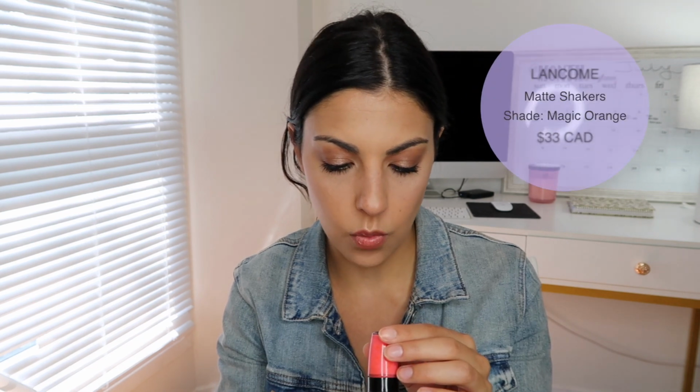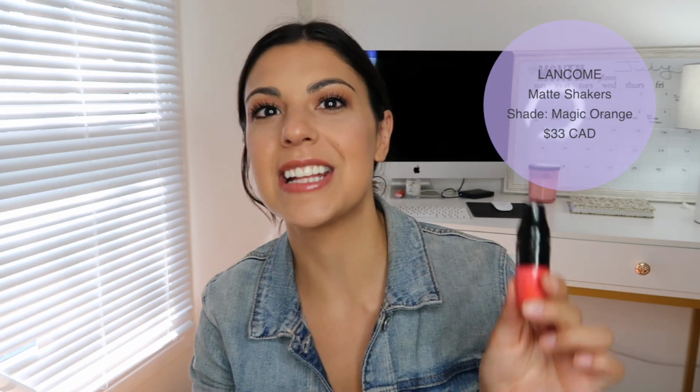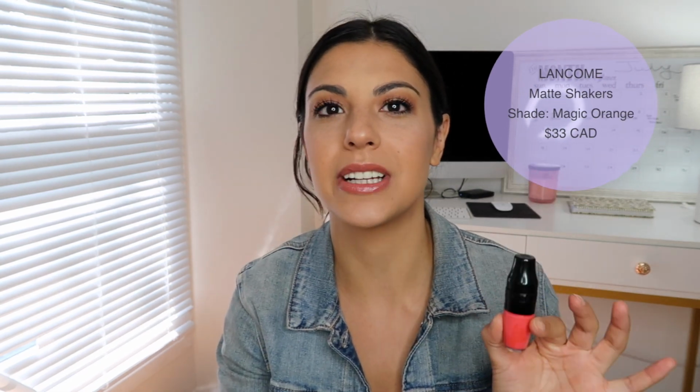Another lip product that I've been loving, this one's really great for just every day if you want a little bit of something on your lips to kind of liven them up. This is from Lancome. I actually don't know what collection it is. It says Matte Shaker, so that very well might be it. I'll put it down here once I figure it out, but this is in the shade Magic Orange. It's not orange, it's more of a coral, and it's so, so pretty on the lips.